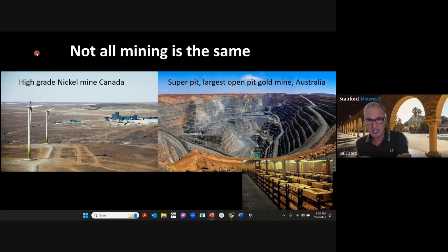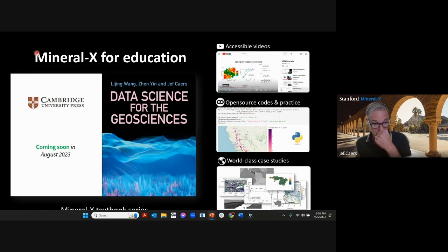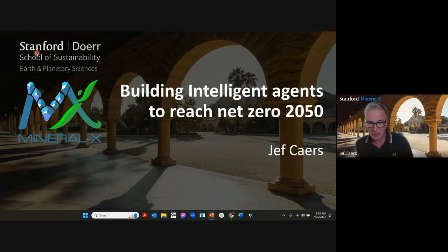So we're trying to find more of the high grade metals that are critical for human survival, not gold. We have 200 years of gold reserves for engineering and technology applications. So we also work on education. We're just coming out with a new book where lots of this mineral exploration and Bayesianism and things are being done, as well as other types of applications. And so that's all I've got, and happy to take any of your questions.